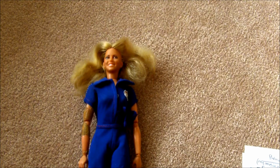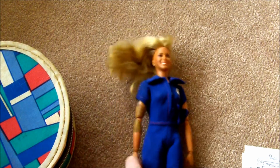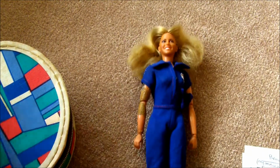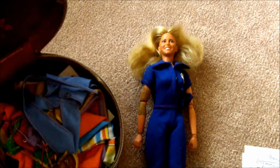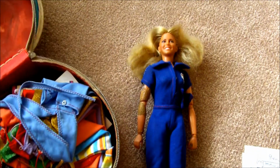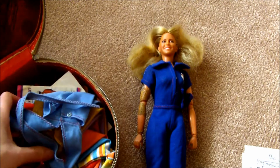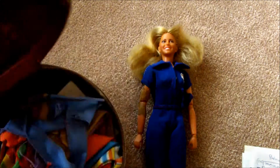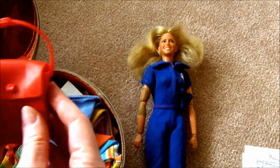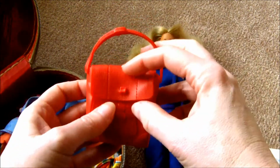And because I think I got this doll, of course, I was a little kid, but I wasn't like a toddler or anything. I think I had learned to take care of my things nicely, so I didn't lose as many pieces and parts as I did with other dolls. But you can see in my very vintage little case here, I had kept all of her accessories, and this is a special one right here.